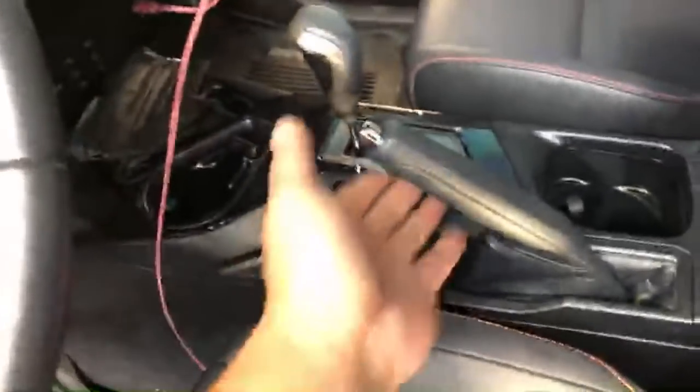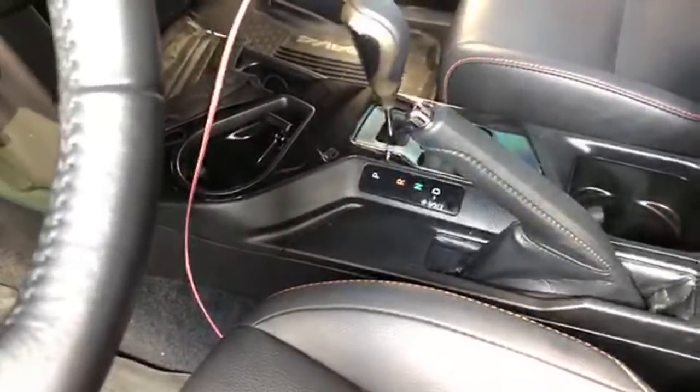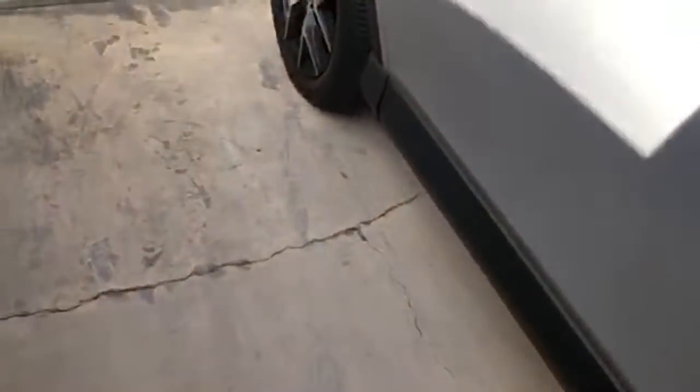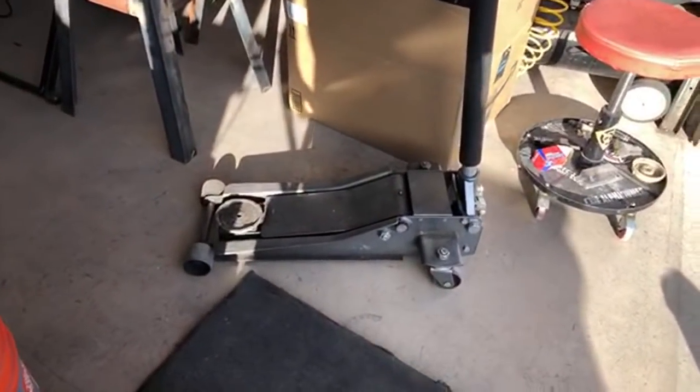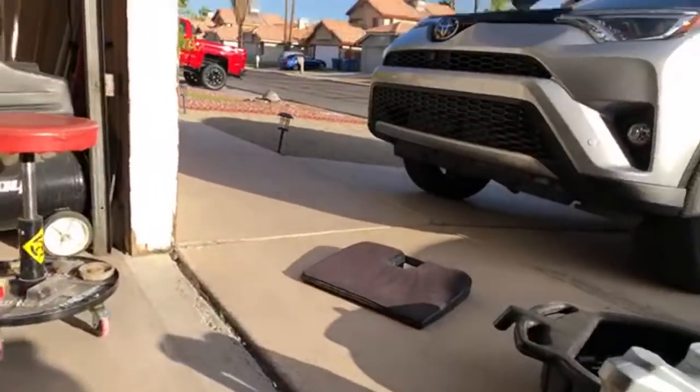Now, make sure the e-brake is up. Always. Then we get the hydraulic jack. We jack it up.